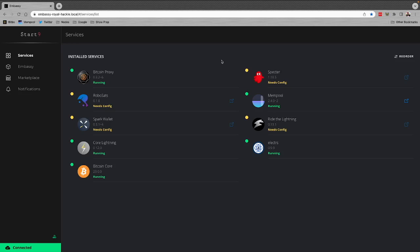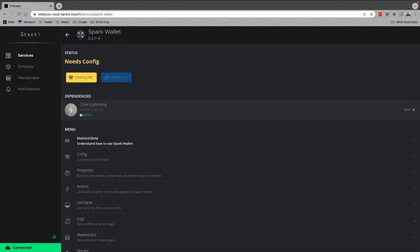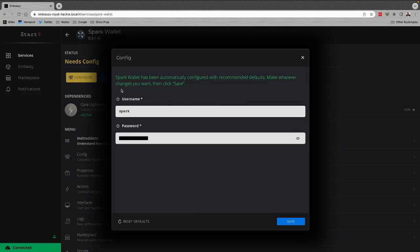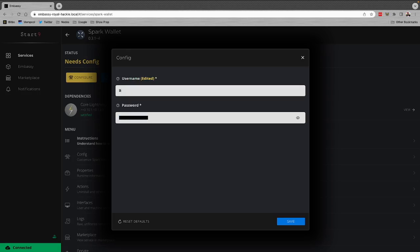And this gives you a lot of granularity in how you use the applications, and to make sure that you approve of the changes that are taking place. So anyways, back to Spark Wallet. I can now see the dependency is satisfied, so I can just hit configure, and it says, hey, Spark Wallet has been automatically configured with recommended defaults. Make whatever changes you want, then click save, and I can just change my username here to whatever I want. So I'll just change it, and I'll hit save.